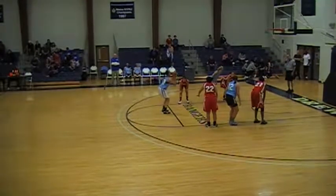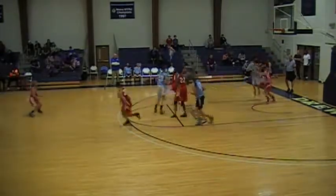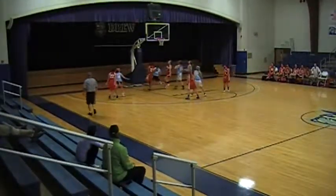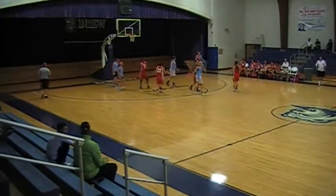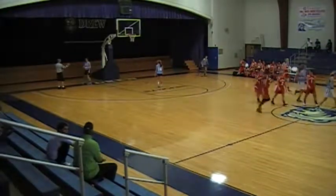First free throw attempt was no good. Second one was no good. As the boys' 8th grade Thunder team prepares to take the court for their second game. The first game was a 56-12 blowout.